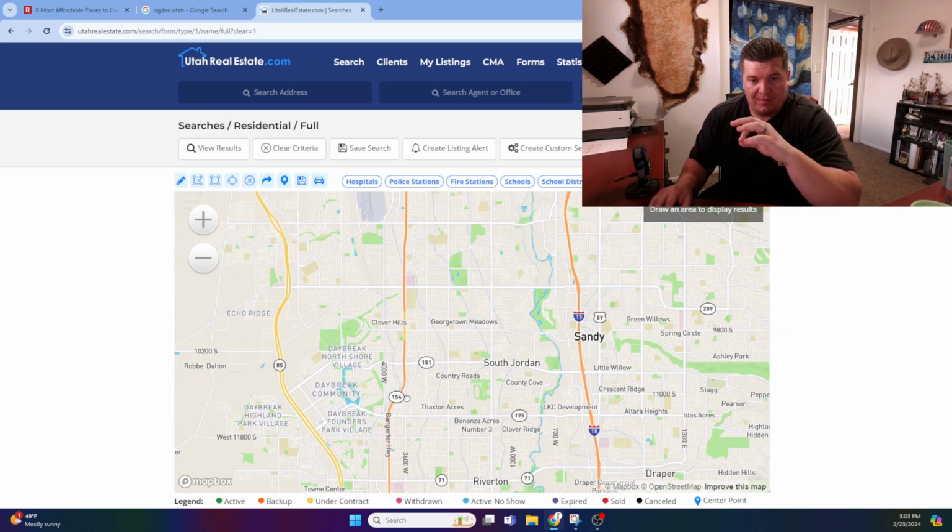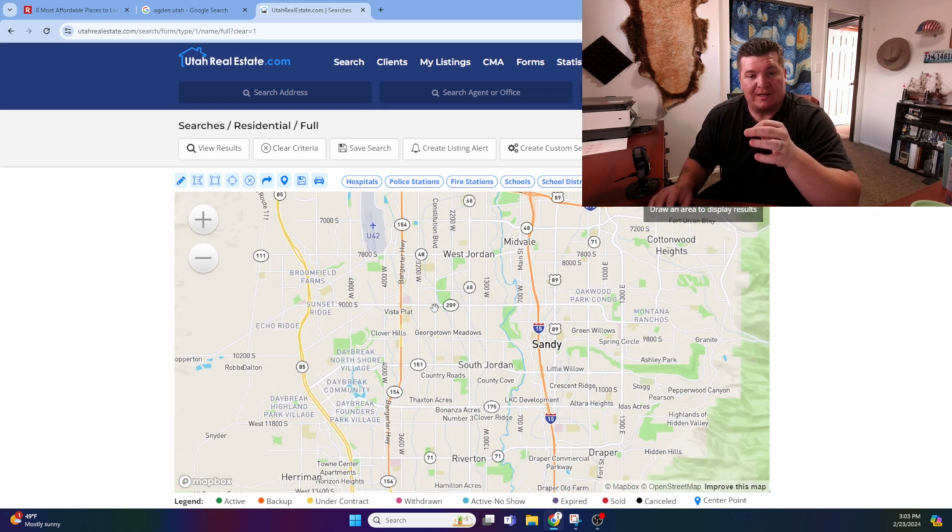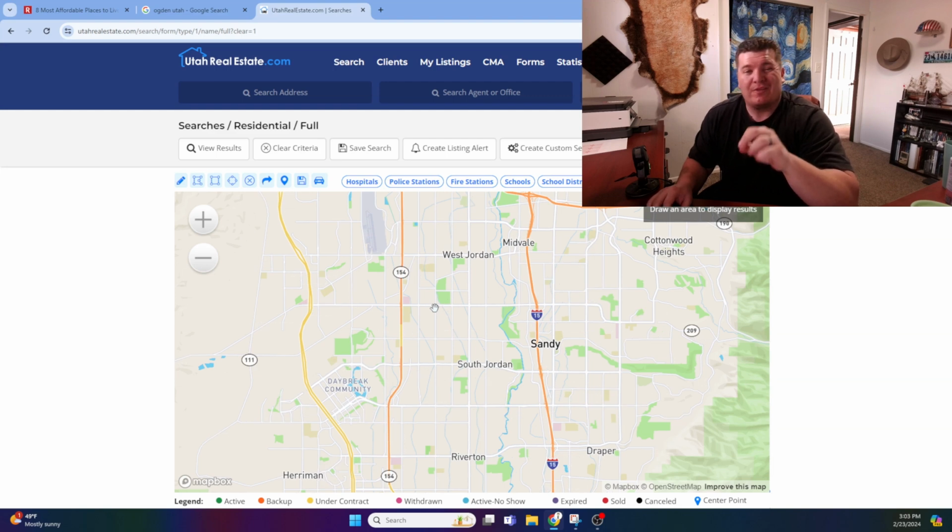But the basic things that describe West Jordan is that it's absolutely full of people and there's a lot of people moving into it. And it's fairly close to Salt Lake City. Some good general ideas: if you're wanting a lot of dining, a lot of shopping, a lot of housing communities, you're going to find all of that in West Jordan. It's just going to be absolutely full of people.